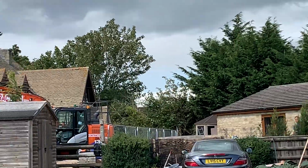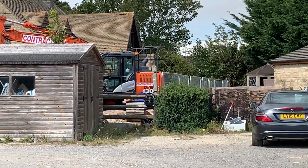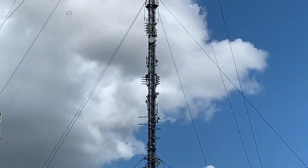This is the actual area that it's in. I don't actually know where I am. There's a guy over there, he's probably thinking, oh my god, what's that guy doing? But so there you go. I just thought I'd share that with you.